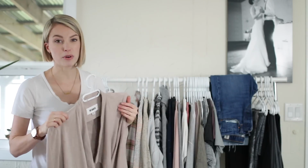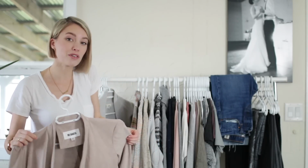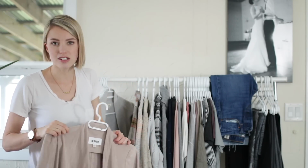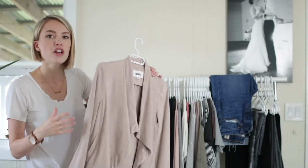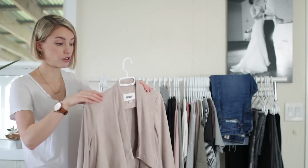And that's what you have to remember. Instead of seeing a piece and going, oh, I just don't like it, see if you can maybe tailor it to make you like it. If you don't think that's gonna work, please go ahead and donate it. But do whatever you can to keep beautiful pieces continuing through your closet.